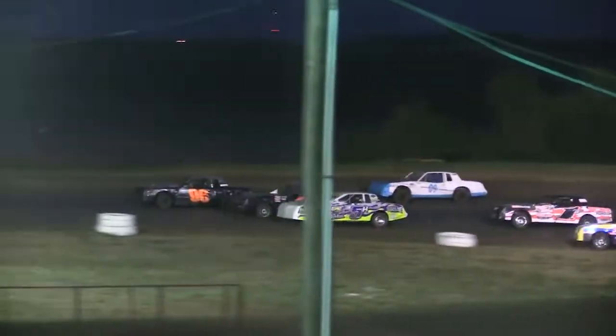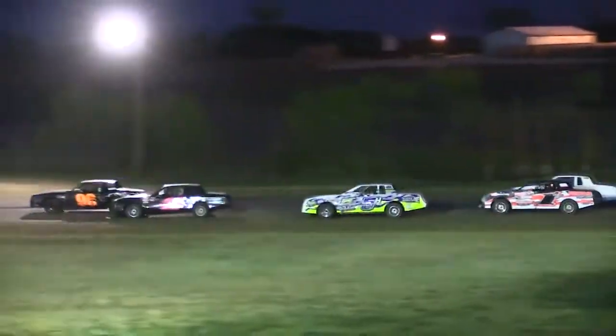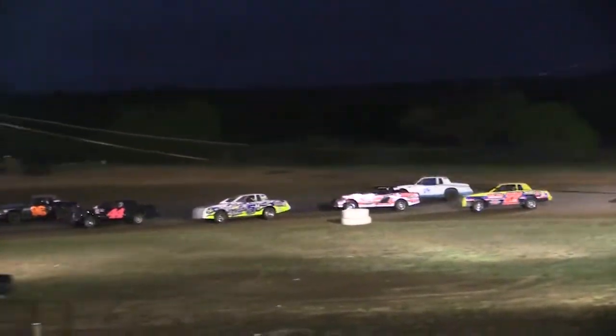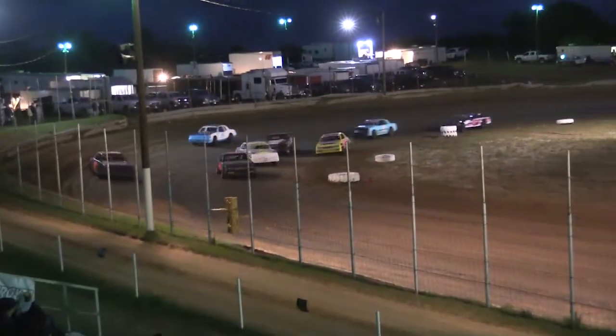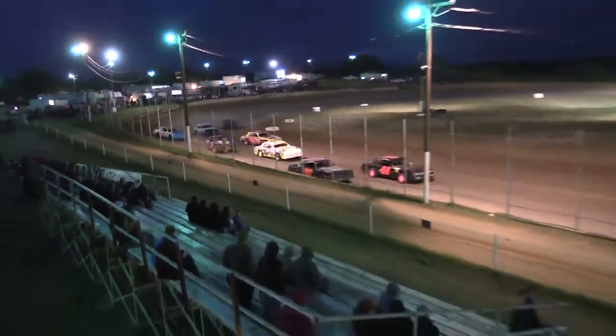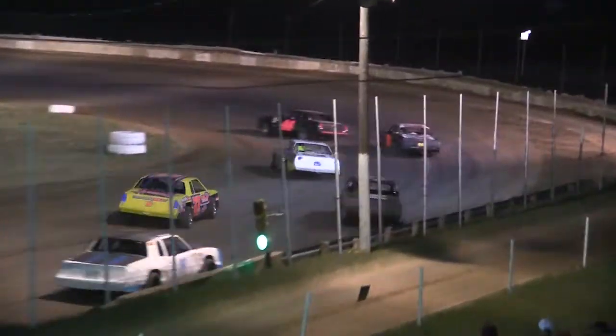Here comes Simsick making it 3 wide out of turn 2. James Bailey leads the field into turn number 3. Anthony Simsick on the bottom of the racetrack in the 44. Side by side coming off the top of turn 4. Give it to Simsick. He'll lead lap number 1. Then it's James Bailey in second.